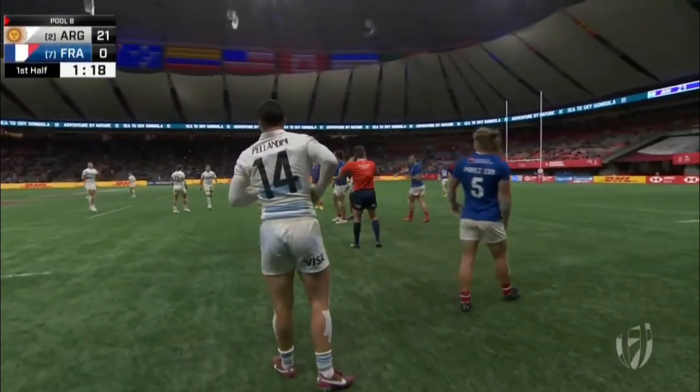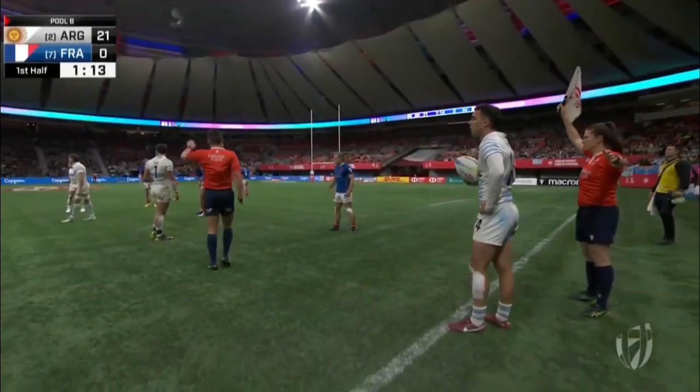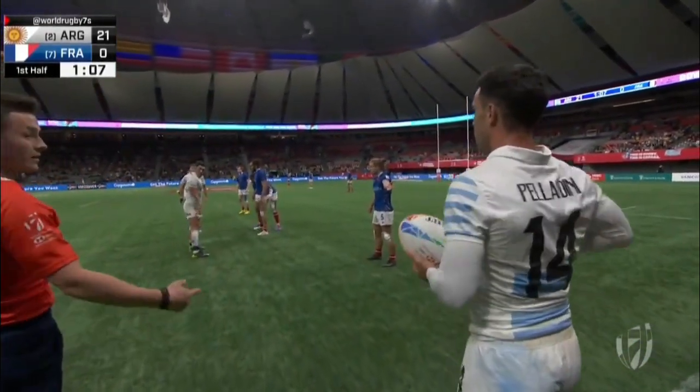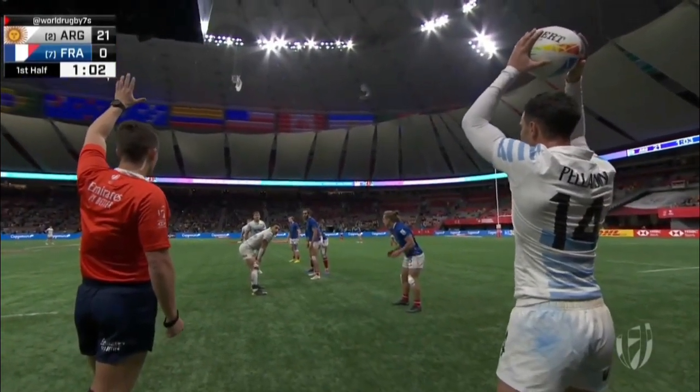And Argentina once again keeping possession, and for France, they just can't get their hands on the ball. Every time they've had the ball, I think within one phase, they've committed an infraction at the breakdown, and that's prevented them from building any sort of momentum, and Argentina have punished them ruthlessly when they've had the ball in hand. Pelandini to throw in.